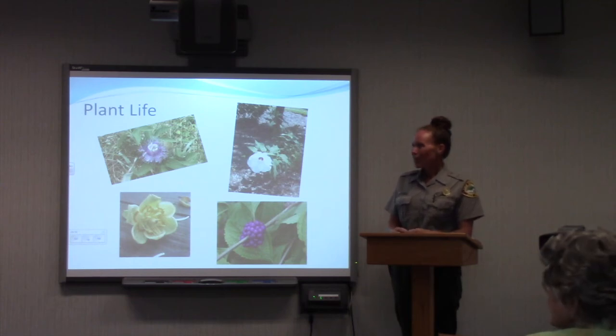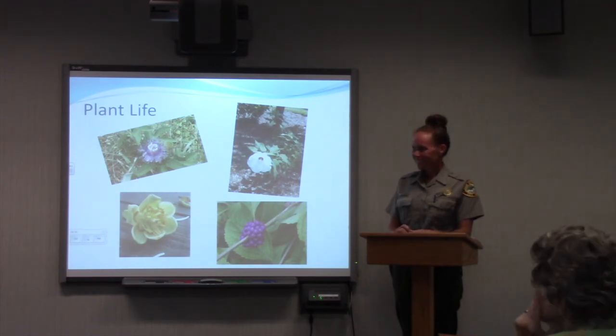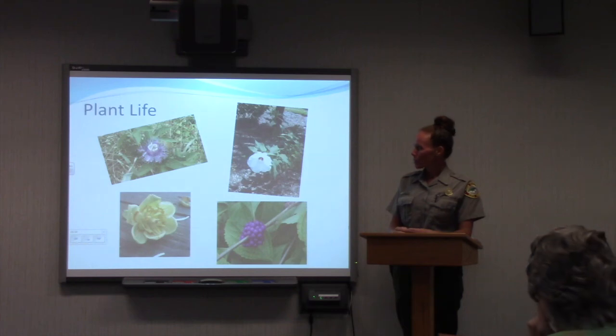In the woods in Berkeley County. My mama used to make jelly out of our passion fruits. Okay, yeah. They're exquisite flowers. I think they call them maypops. Maypops. Yeah.